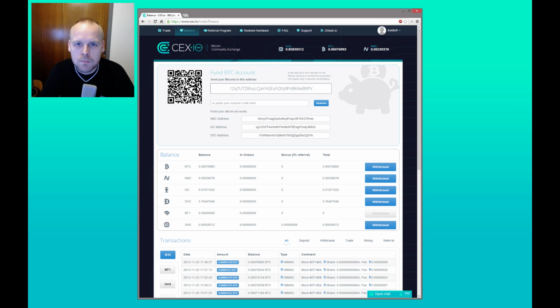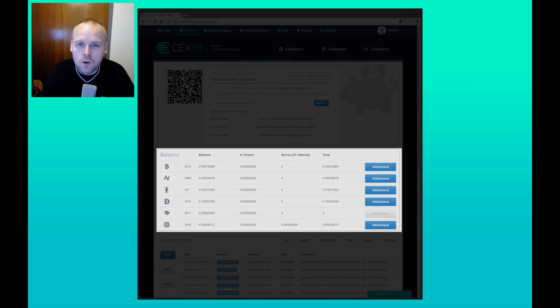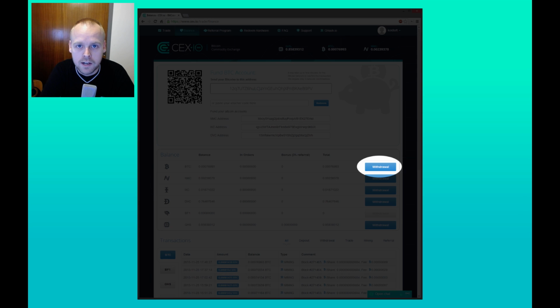So let's take a look at this balance page here, where you can deposit Bitcoins just by sending Bitcoins to this address shown on your page. And below that you can see a list of all the coins and how many of them you have, and there's a big fat withdraw button next to each kind of coin here. You can just click to withdraw your Bitcoins or any other kind of coin you have.